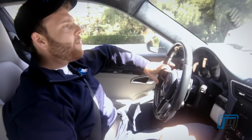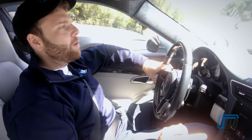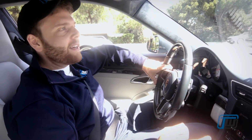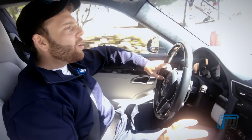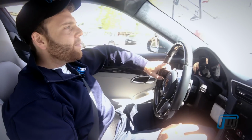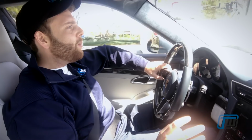Let's talk about some of the positives of this car. First and foremost, what Porsche is known for, and what I've really noticed since I've started driving it aggressively, is its handling, its balance, its grip. This car is so solid and instills so much confidence in the driver. It creates an environment where you really feel like you can do anything and you won't die.